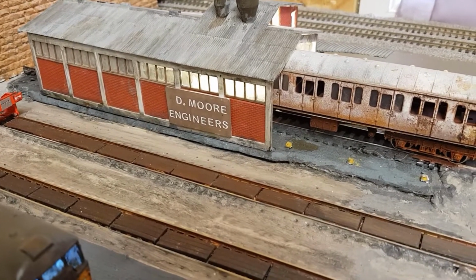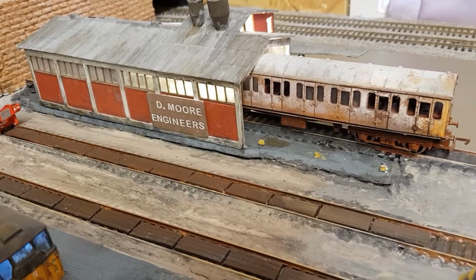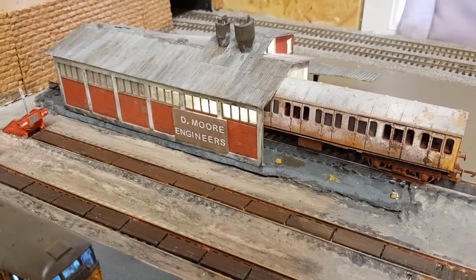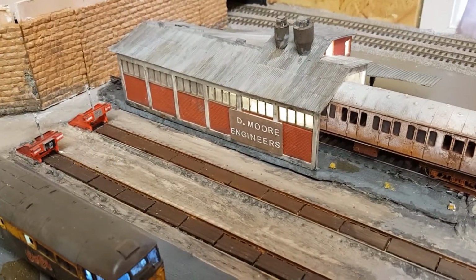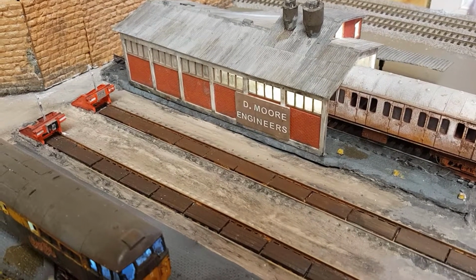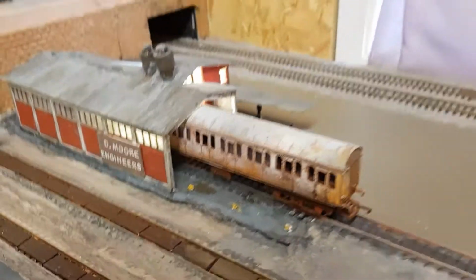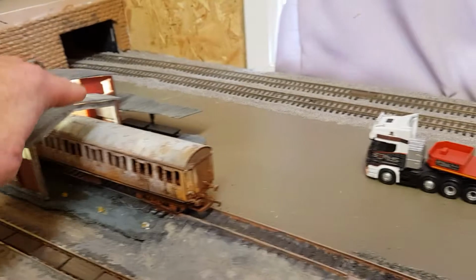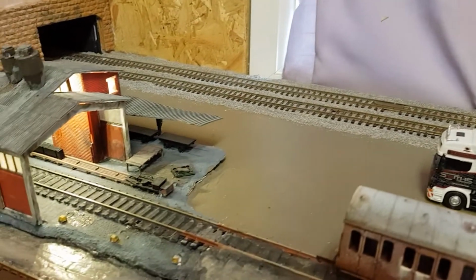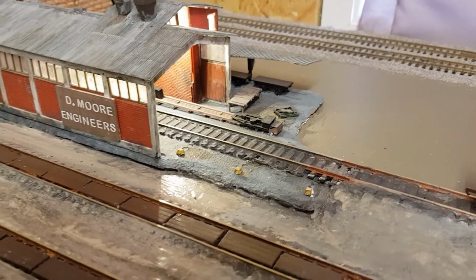Dave Moore, my best friend, the guy that's built all the boards for me, I thought it would be quite fitting there to have an engineering depot. This was an old timber sawmill type thing, so I had to modify it a little bit to fit the trains underneath. I'm just gonna move this a little bit along. So yeah, it looks all dirty and grimy.